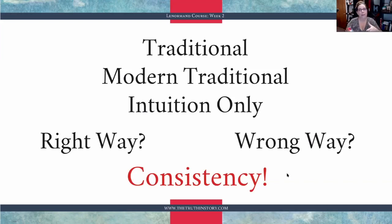Then there are people who try to read Lenormand intuitively only. Now, again, that's their way of stating it. I believe everybody reads with intuition. I was saying before class started that you don't do a reading without your intuition involved in some way. The way that you choose to read that particular answer to that particular question in that particular moment involves you having to make a leap of intuition.